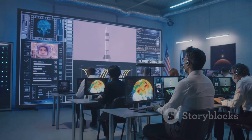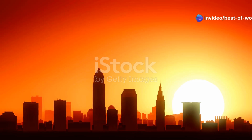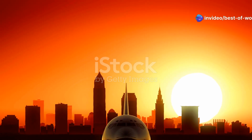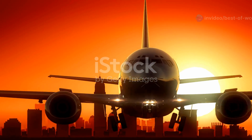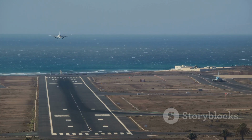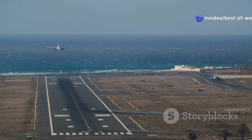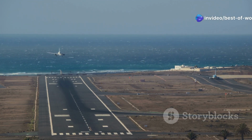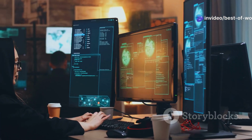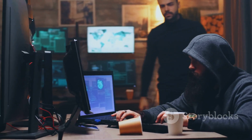One of the most important factors in flight scheduling is passenger demand. Airlines want to fly full planes, so they closely analyze travel patterns and preferences. They consider things like popular tourist destinations, business travel hubs, and seasonal variations in demand. For example, airlines will schedule more flights to beach destinations during the summer months, and more flights to ski resorts during the winter. Airlines use historical data, market trends, and even social media analysis to predict future demand.